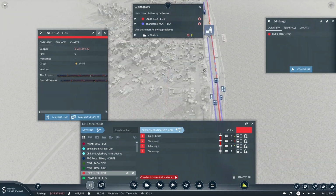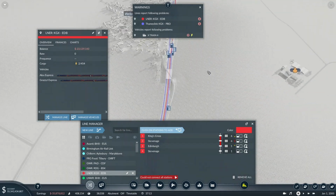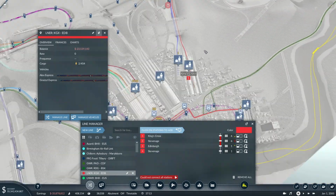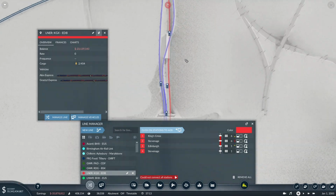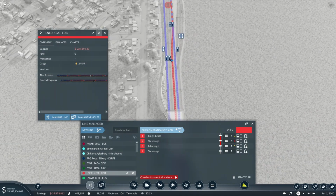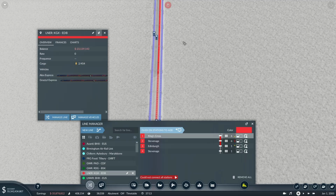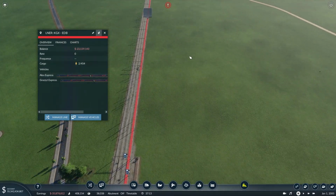Why are you going up? It's not liking something. I don't know what it's not liking. That should be a relatively straightforward extension. Right, what we'll have to do is do this one signal at a time. Has it changed its platform allocation? Don't think it has. So it's getting to that signal, that's fine. This is what I had to do with the Tilbury to Daventry service. It's just kind of work it up one signal at a time. I don't know why it's not liking that. Right, that signal there. Let's just double check this track is all electrified.